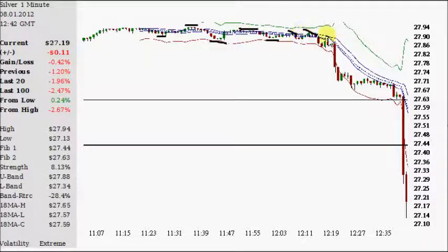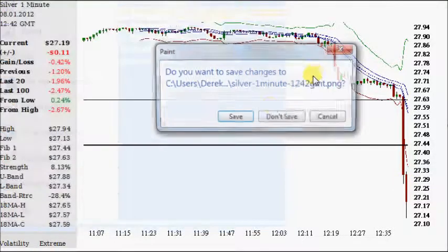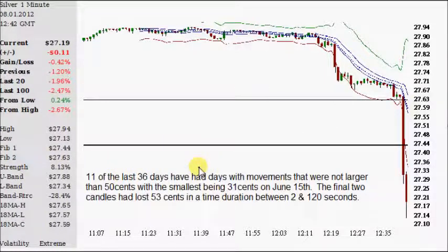A decent sized move, but big at the time, as it went from like 27.90 down to under 27.70, a move of almost 1% in just under a couple of minutes. Then you had this long sideways consolidation for about 15, 16 minutes, and then the down move came in a short period of time. In fact, 11 of the last 36 days have had movements not larger than 50 cents, with the smallest being 31 cents on the 15th of June. The final 2 candles on this chart lost 53 cents in a time duration between 2 and 120 seconds.